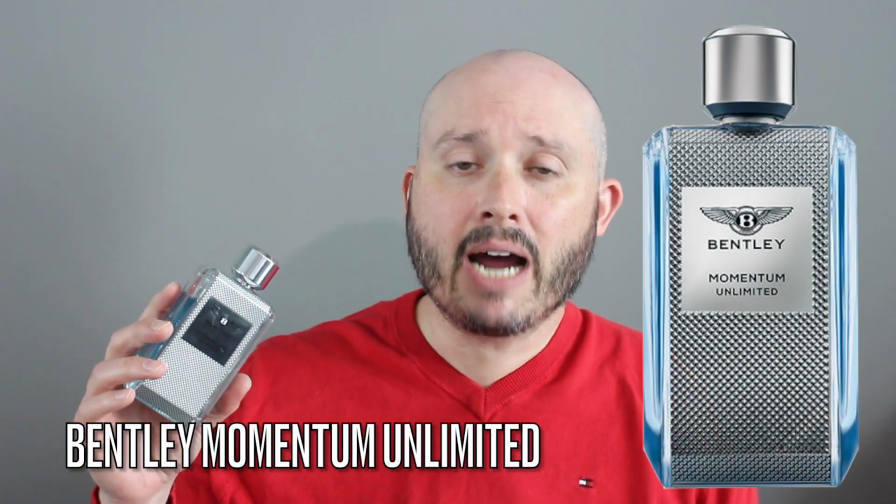Fragrance number 6 is going to be Bentley Momentum Unlimited. This is a great spring scent, but I do think that it can be worn all year if you work in an office. This is a prime work scent in my opinion, whether it's white collar or blue collar. Me, blue collar, can easily wear this on the bus.